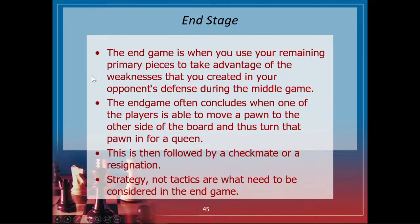The end game is when you use your remaining primary pieces to take advantage of the weakness that you created in your opponent's defense during the middle game. The end game often concludes when one of the players is able to move a pawn to the other side of the board and thus turn the pawn in for a queen. This is then followed by a checkmate or a resignation. Strategy and tactics are what need to be considered in the endgame.